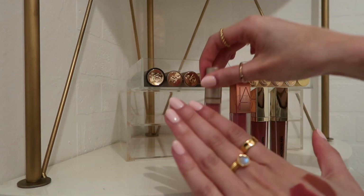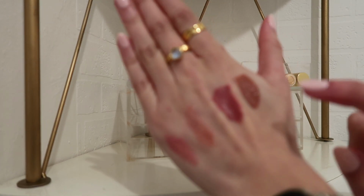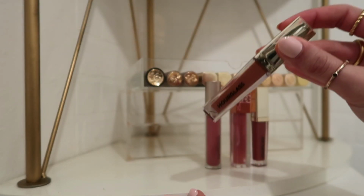So for me, out of this collection that I've swatched, the odd one out and the one that's going to go is this Hourglass one. It's just a little bit too dark, not really my kind of thing, so this is going.